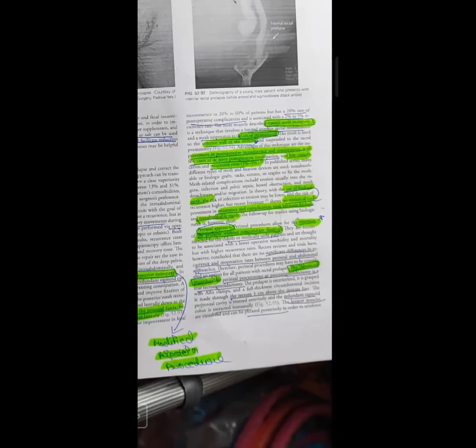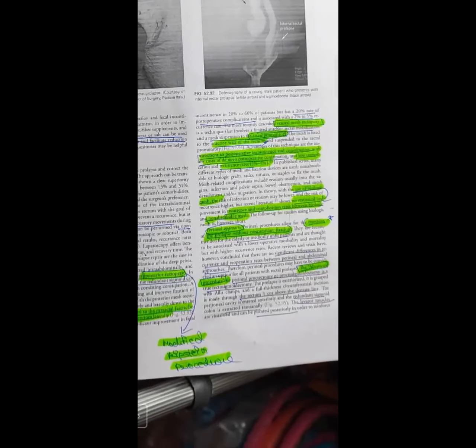So regarding the use of biological mesh or synthetic mesh, there is no difference in recurrence and complication between these two meshes. Next, coming to the perineal approach. The perineal approach will just resect the prolapse and we won't do a concomitant fixation.